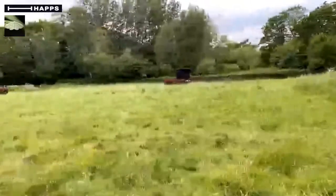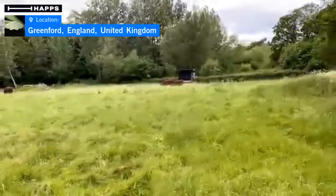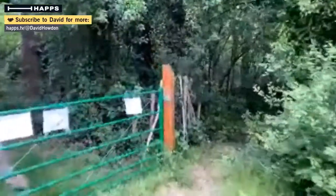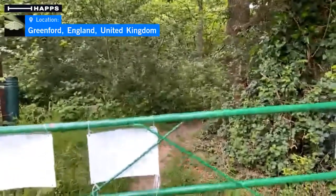grazing away. I'm just heading towards another gate out of the reserve now. Or not out of the reserve, out of these meadows, just to check something. So you can see we've got a gate here. We've got all our gates closed, of course, to keep the cows where they are. And yes, I'll just do this from here. So we do try to keep, obviously, them out and keep the gates closed.